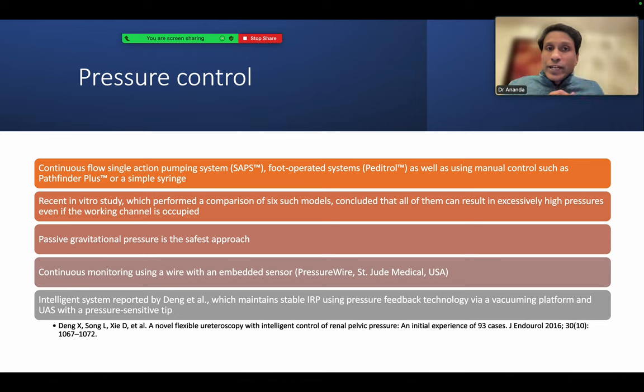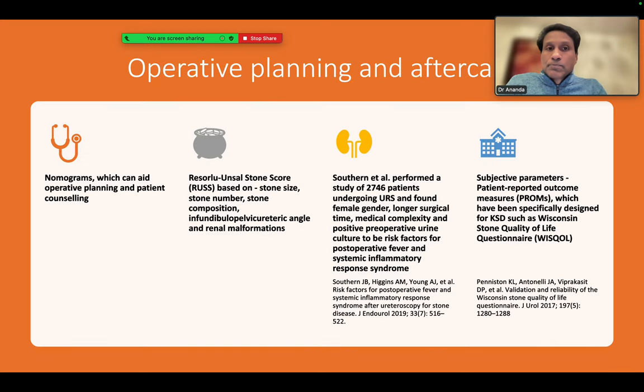I use passive gravitation and a stone pathfinder. So I use the pressure only when I need. If the vision is good, you don't have to use the pathfinder, and even the irrigation, you can reduce the height or close the valve accordingly. Continuous monitoring with the help of embedded wires has now become a very research-oriented system. There are intelligent systems reported, as I said, which maintain intrarenal pressure by giving a pressure feedback to the source of the pump and also like a vacuum platform to reduce the pressure.